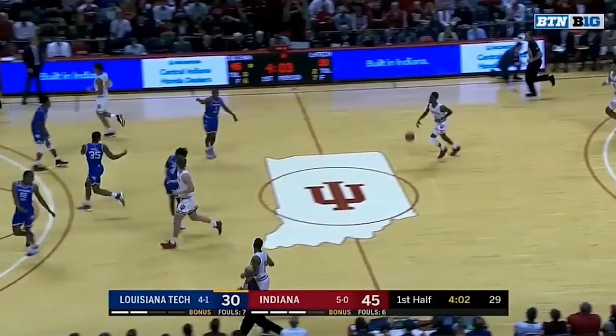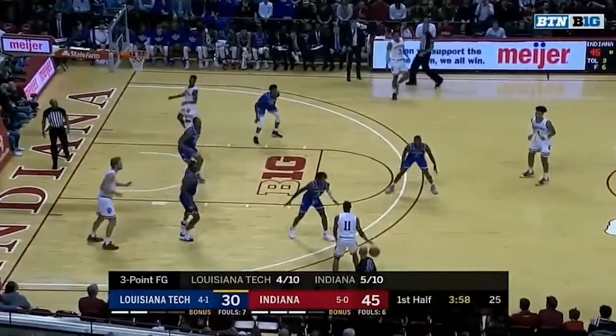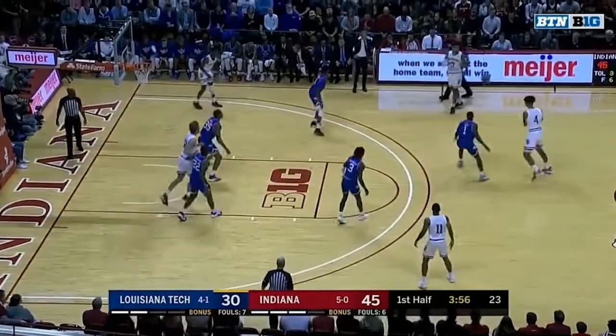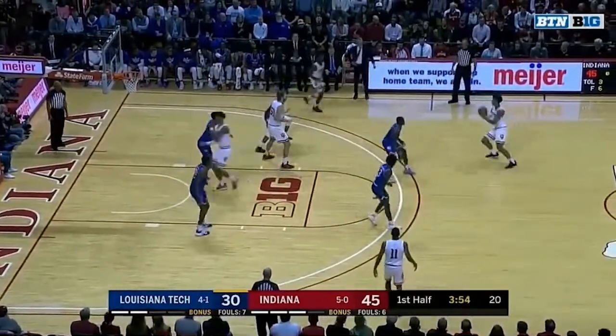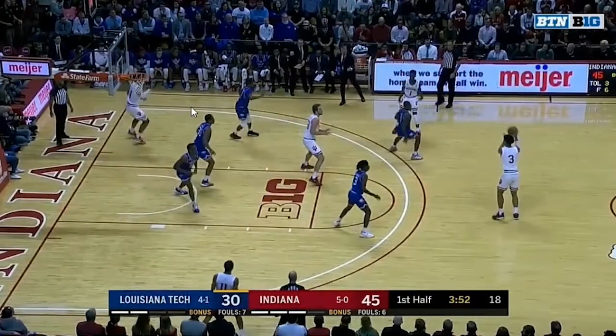I actually put this out on Twitter last night, but I love IU's zone offense. In years past, under different regimes, the zone offense has been really stagnant. IU keeps good motion against the zone. They screen the zone, and they look middle. They've got two bigs that really stretch the floor. They overload the zone. You see right here, Joey Brunk flashes high.